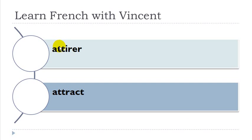Attirer, okay? Don't pronounce the double T. You only pronounce this. Attirer. Prêter, okay? We've got here this accent circumflex on the top of E, so if you remember carefully, it will produce the sound E, so really open, E, so prêter. Amuser. U, remember, U. Amuser.